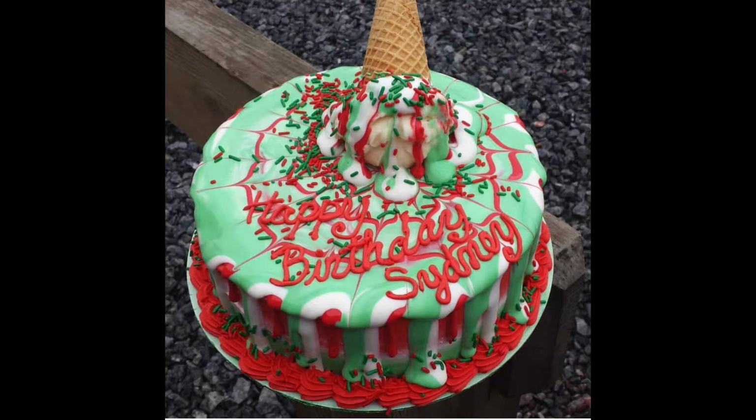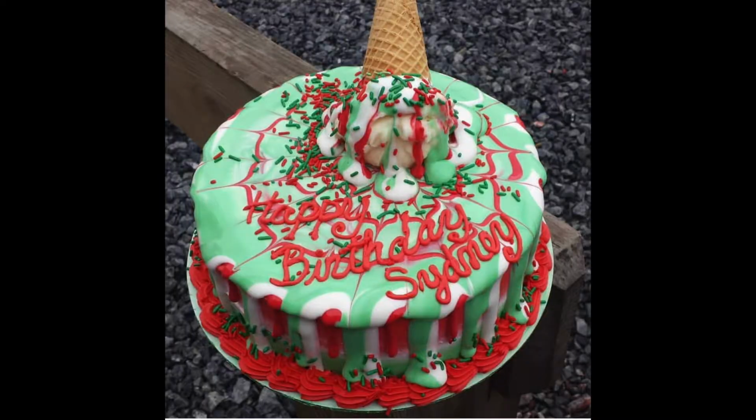Now you know the steps we here at Joe's Dairy Bar and Grill have to take when creating the Christmas drip cake. And there were probably way more possibilities than you would have thought, right?